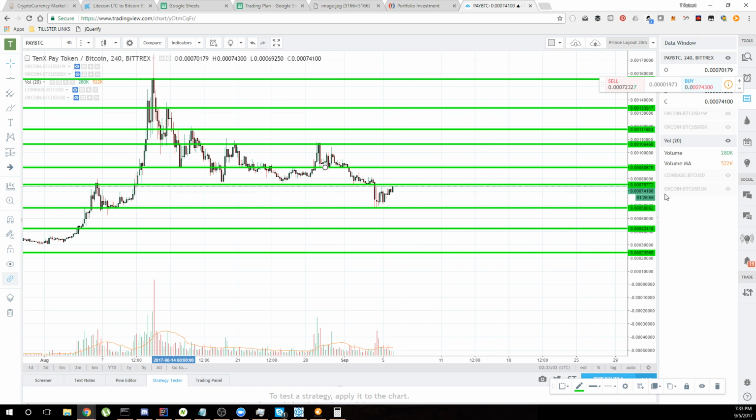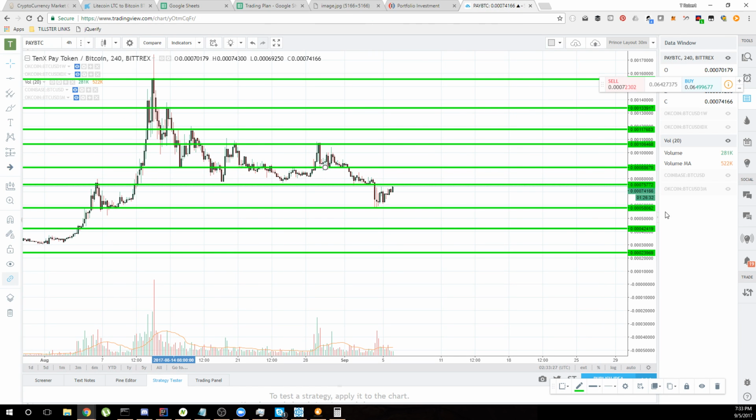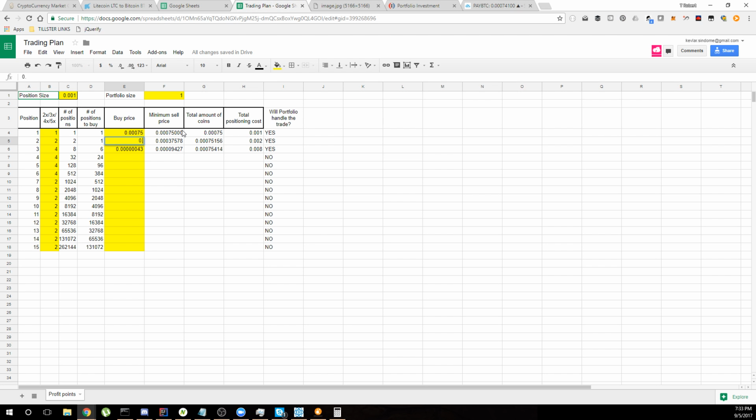So let's start by plugging in the numbers for where we're at. If we were to start at 0.00075, let's make a trading plan for that. I'm going to buy 1 position, and 1 position is 0.01. Then I'm going to come back to my chart and say my next line of interest is 0.00058. And I'm going to 4x up on that.